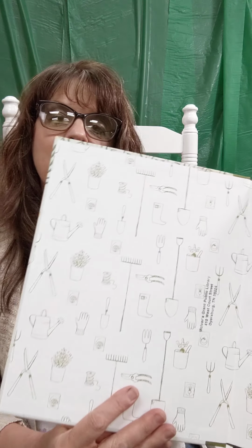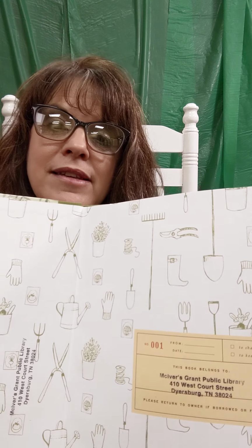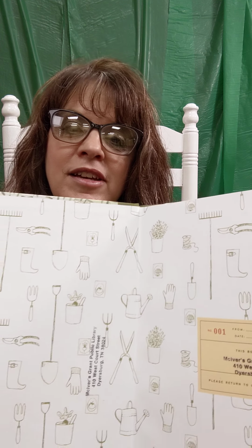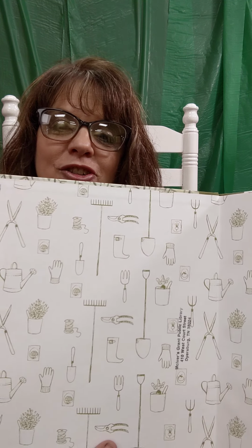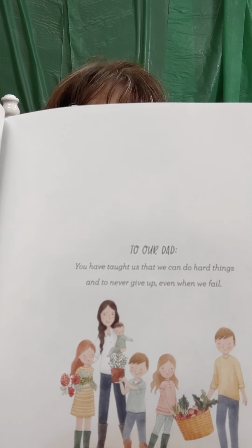See how the end pages have a bunch of pictures with gardening things on them? I see watering cans, pitchforks and boots, and rakes and gloves and plants. All kinds of things that you need to be a gardener. It's illustrated by Julianna Swaney, so she drew the pictures, and it is published by Tommy Nelson Books, which is an imprint of Thomas Nelson. And there's a picture at the front of Joanna and the kids.